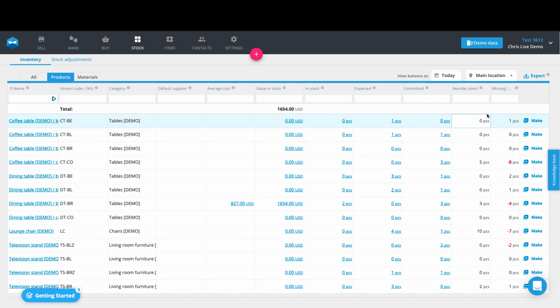And then we also have reorder points, which essentially is the point at which you want to be in your in-stock level when you want to place a new order for that item. Now, reorder points for products would be what is the point in my inventory when I need to start a new manufacturing order. And in the case of materials, a reorder point is at what point in my in-stock inventory do I need to be to place a new purchase order.